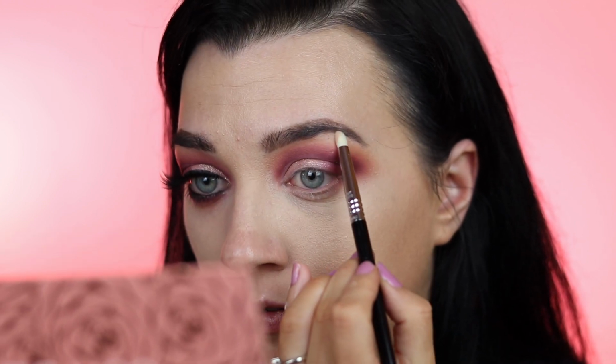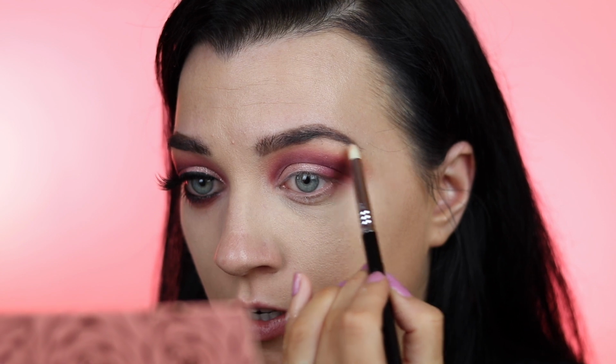So now I'm just going to finish off with the lower lash line. I'm using this pencil brush. This is the E30 from Sigma. Again, I just can't get over how strong they feel. So amazing. Anyways, I'm just going to apply a little bit of this matte nude shade just on my brow bone, just while the brush is clean. You can use a flat brush as well if you'd like. So this, I'm just going to bring it right under here just to finish that off.